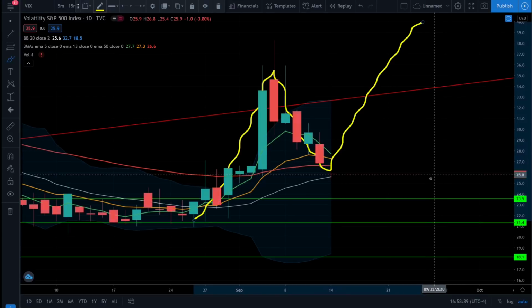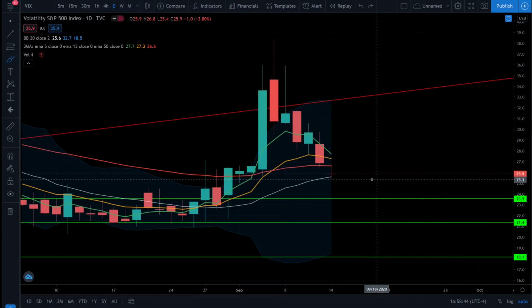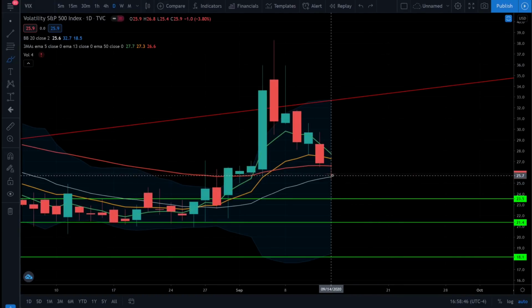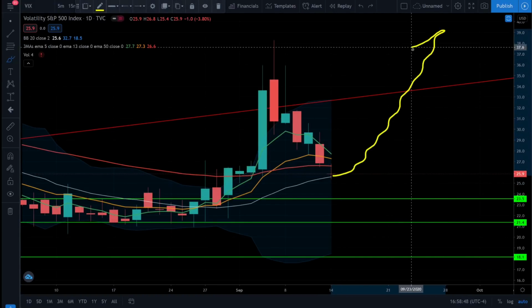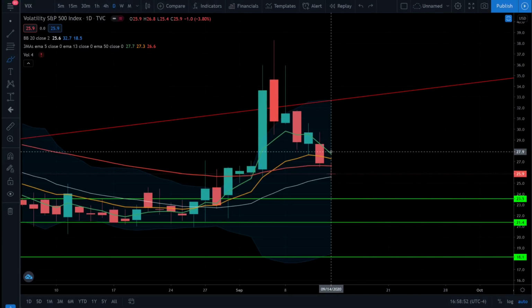Now, to go hand in hand with that, the VIX did close right above the 20 simple moving average. So the VIX could have found support today, and we could see fear start to enter the market again now that the VIX has sort of hit a support level. We also still do have the 5 EMA trading above the 13 EMA, which tells us that the VIX still has a bullish trend.